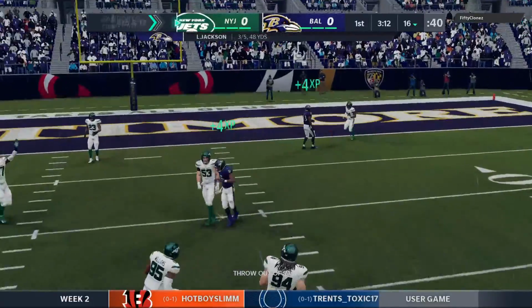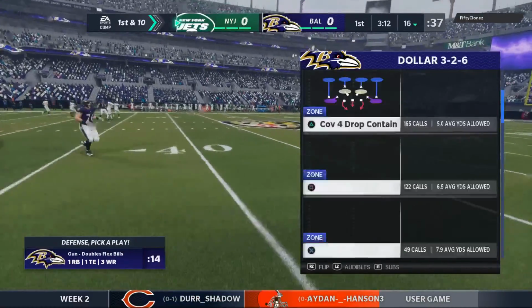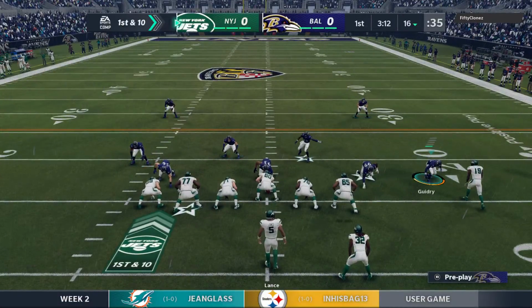Now, meanwhile, they go for it on 4th down, and my goodness, incomplete. The Ravens go for it, but come up empty. And the Jets are going to get the football back. So the ball down to the 16 here for 1st and 10.